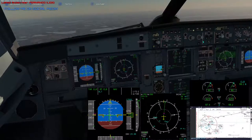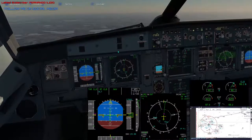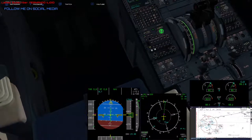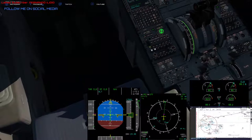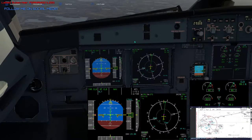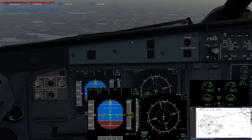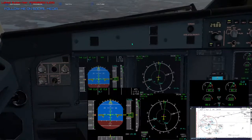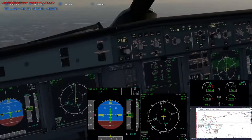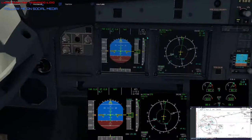Autopilot 1 on. Autopilot switched on. AP1. 2642, contact Minneapolis Center, 133.45. 133.45, Delta 2642. See ya. Minneapolis Center, hello, Delta 2642, 8,500, climbing 17,000. Delta 2642, Minneapolis Center, climb and maintain level 310. Climb and maintain level 310, Delta 2642. 31,000 set, 31,000 blue, check.